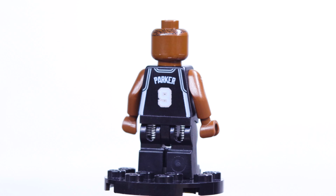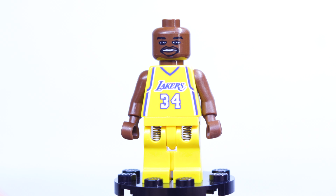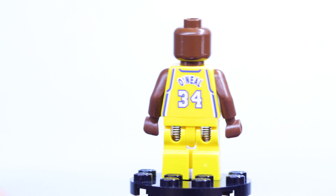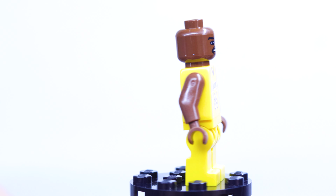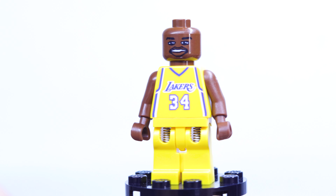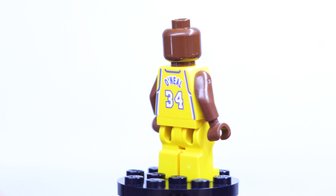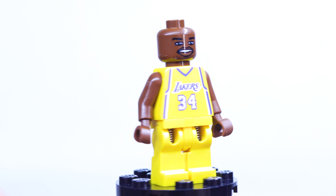Next up, we have our big in the set. This is Shaq, of course, Shaquille O'Neal in his dominant Lakers years. I'm a huge fan of this figure. I really love these uniforms in this time period. Both the yellow and the road uniforms I think are really cool for the Lakers. Come on, man, LEGO Shaq. The likeness is actually pretty good on this one, and I'm a fan of this.